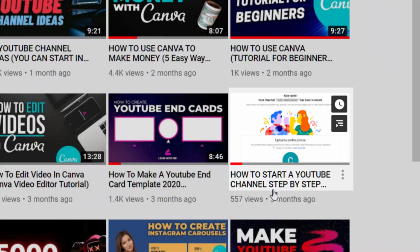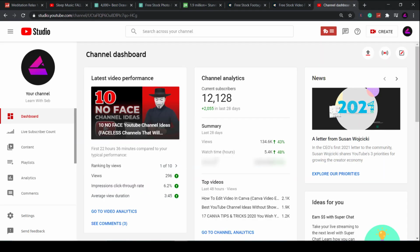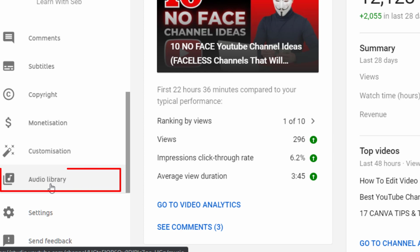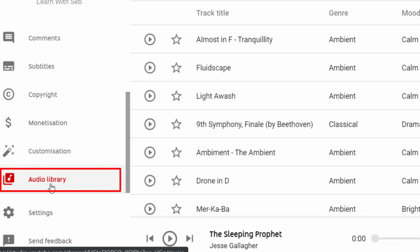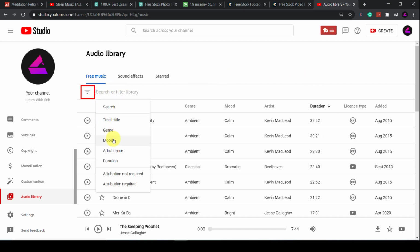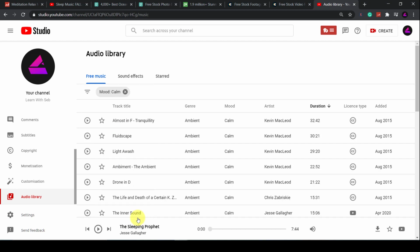Once set up, however, go over to your YouTube Studio dashboard. This is mine for Learn with Seb. On the left hand side, if you scroll down, you'll see the audio library. Here we'll download some music. Normally I just click on this down arrow, then click on mood and then select calm, then click on apply.